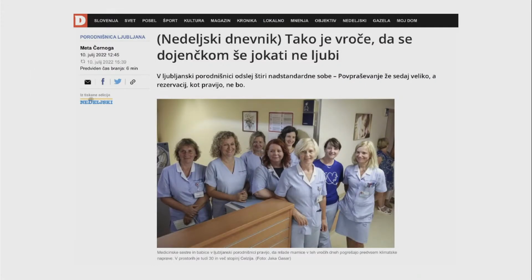We are not the only ones sensing the problem in this area. This is a headline from a very recent article published this August. It shows nurses from the medical center, and to briefly translate the headline, it's so hot that the babies don't even feel like crying.